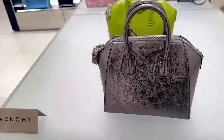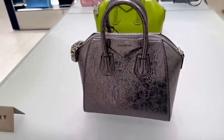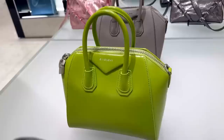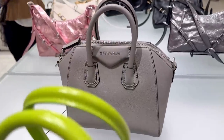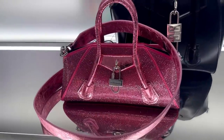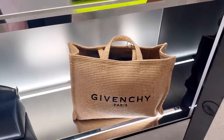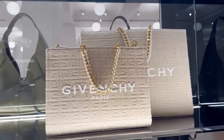Also, a quick top in Givenchy to show you what they had on the floor. So they had this silver bag for $1,579 in the small size. The colors that they had there, I love this pink one. It can also be worn as a crossbody. So everything in Givenchy was cute, classy, lovely colors for spring summer.